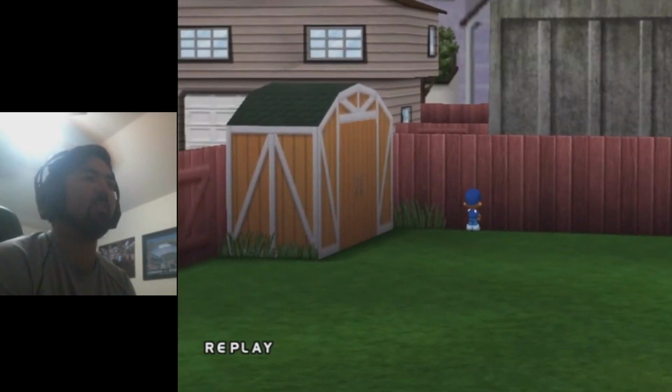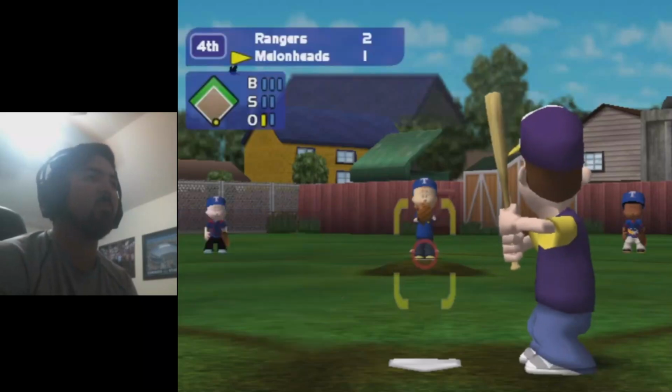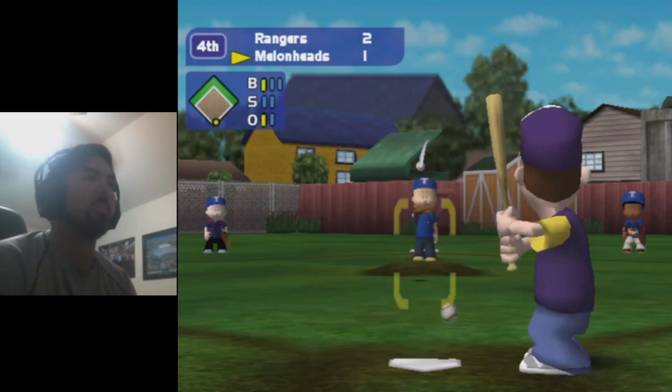Just over the fence. Now batting, Jim Tomei. For the Melonheads' first run of the game. It is 2-1 now. And boy, is that tiger mad. Jim Tomei up next. See if he can go back-to-back here.